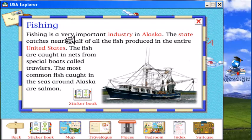Fishing. Fishing is a very important industry in Alaska. The state catches nearly half of all the fish produced in the entire United States. The fish are caught in nets from special boats called trawlers. The most common fish caught in the seas around Alaska are salmon.